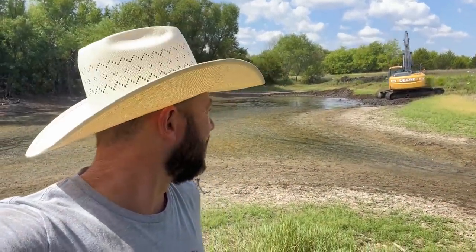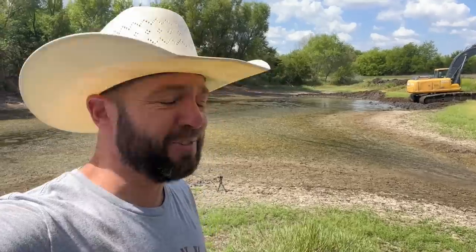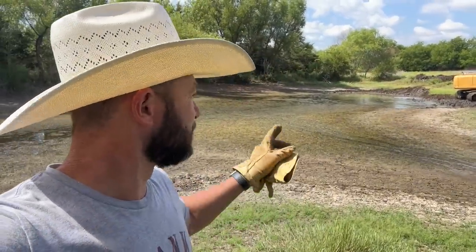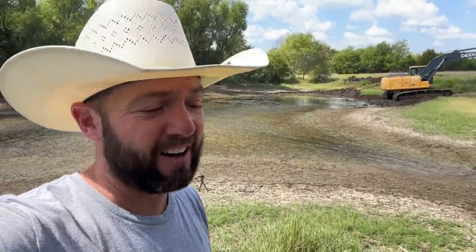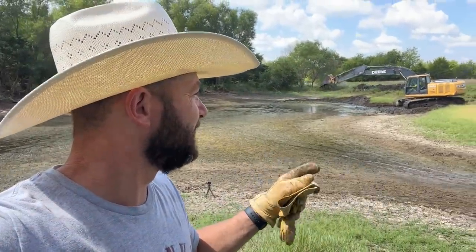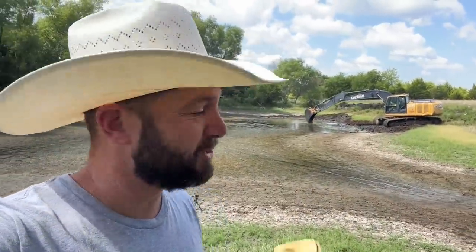Guys, this is one of the coolest things I've seen. I could sit here all day and just watch him scoop all the filth out of the bottom of this pond. He is reaching out there pretty far with this excavator. I don't know how far, and I don't know how big this thing is. It says 200D on the side of it. I don't know nothing about these things. John Deere, he's getting way out there.